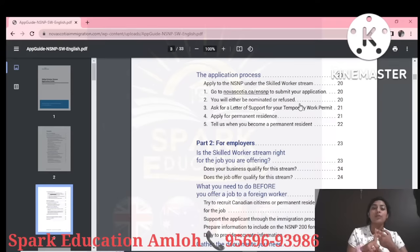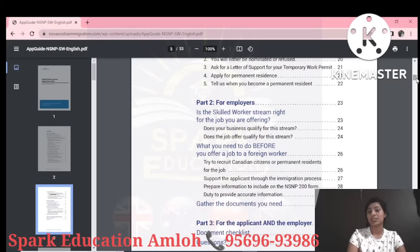So first of all, we have to apply to the employer. Once you find the employer, you go to novascotia.ca, and then you can apply to get nominated by your province. As we have states in India, they have provinces. So you could apply to the province. As soon as the province nominates you and approves your application to work with your employer in Canada, then you have to apply for the work visa within Canada to work in Canada. Right, so this is the starting step.